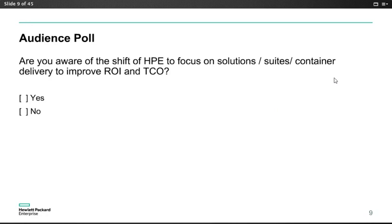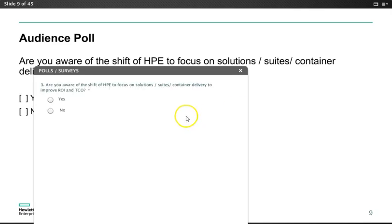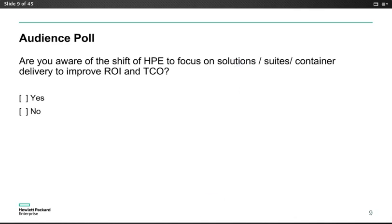We have our first audience poll here. You should be seeing on your screen an audience poll, and basically it states, are you aware of shifts in the HPE to focus on solutions, suites, container delivery to improve ROI and TCO? We have a yes and no opportunity. If you could please press one of the two, and we'll calculate that and speak to it. I'll let everybody have a few seconds. By the way, this helps us provision our time, Scott's and my time, on what we spend more time on versus where we can be more quick. So I really appreciate your input here. Thank you.